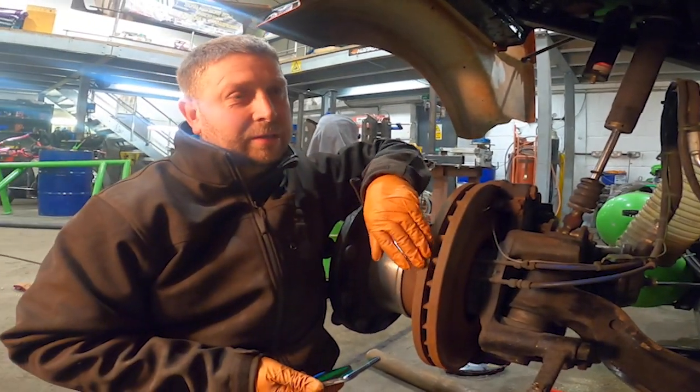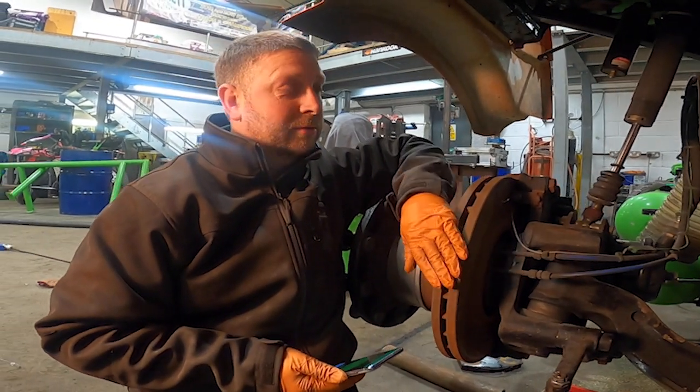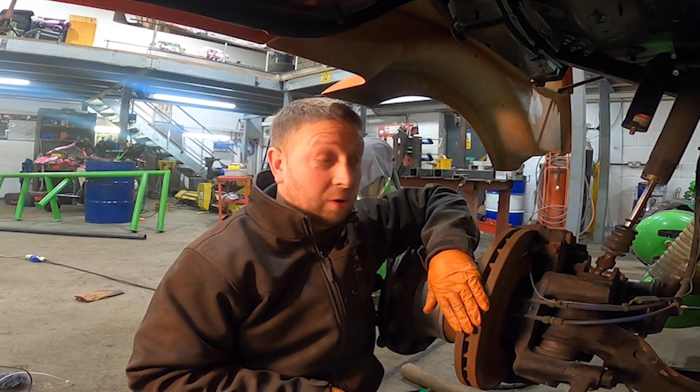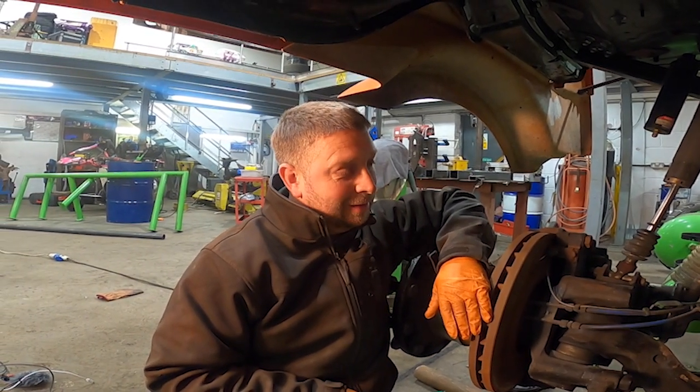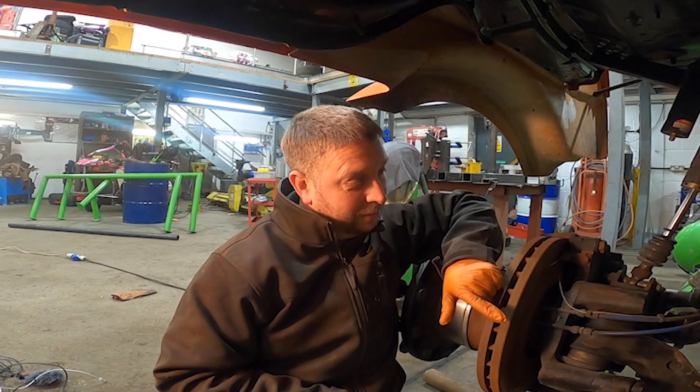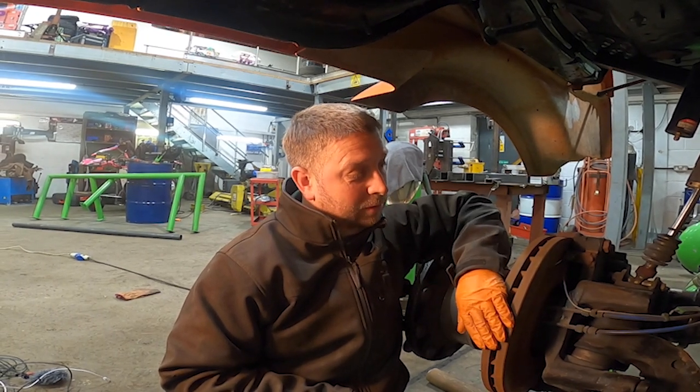In previous years, and still in the UK at present for this year, the caster in Division 1 and in Europe has been free, so you can have as much caster as you want. I mean, there have been trucks out there with over 45-degree caster angle. This axle of mine is actually a 34-degree caster angle, so for the regulations for this season I have to then tilt it back 4 degrees to make it legal.